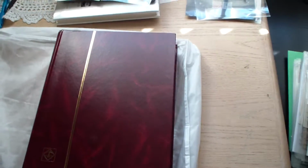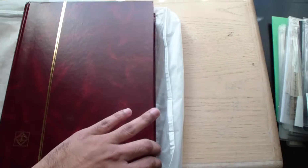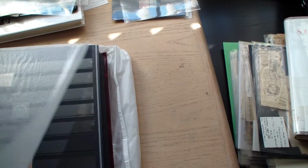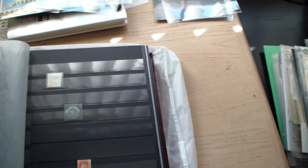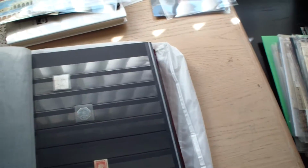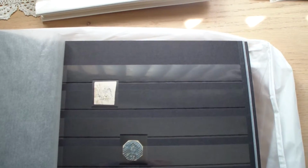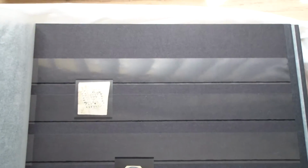Okay, so this is me and I'm going to record my collection for my records. So that is my album, and this is the first page. So the first page obviously has the Synthedocs.